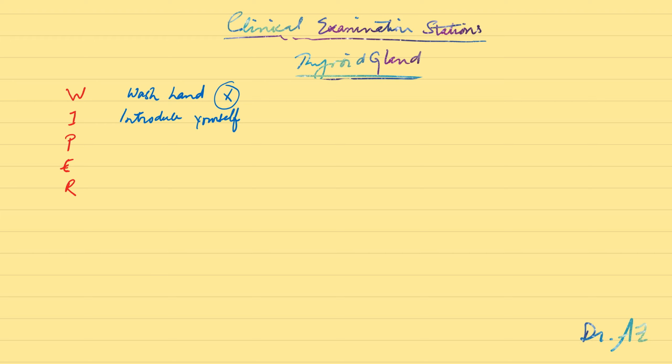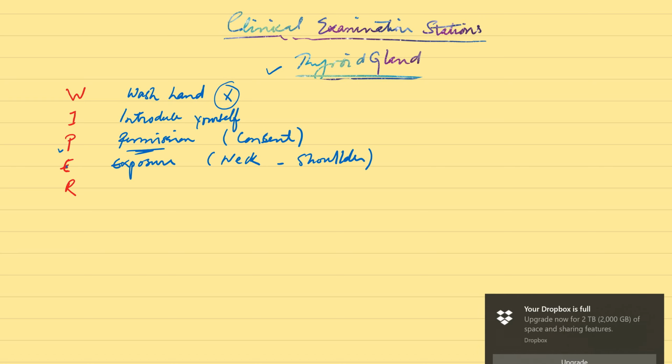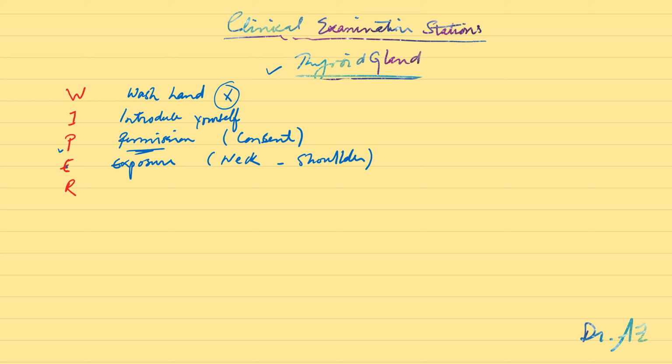The third letter here is the P, and the P here is for permission, and this is the verbal consent that you are going to take from the patient. Believe me also, you may lose the station if you forget this P. A here is for exposure, and you want to expose the part that you want to examine. For example, if you are examining the thyroid gland, you are going to expose the neck and the shoulders, right? And if you are going to examine the thyroid status, you are going to expose many parts because you are going to examine the whole body, right? And the fifth letter here is repositioning.